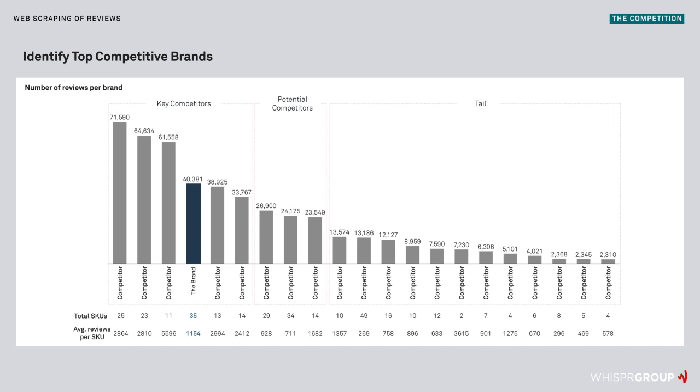And the number of reviews can help inform how popular the competitor is, and also it gives an indication on sales. We know that a small percentage of every sale leave a review, which also shows that the more reviews you have, the more likely you are to also have higher sales. So we can identify the key competitors, how many reviews they have, and also if you have already launched, where you are positioned in comparison to these competitors.